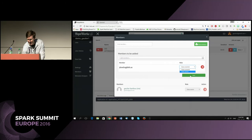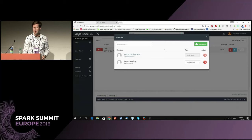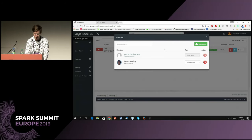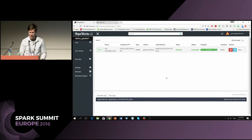So a data scientist cannot upload or download data to the project. Only the data owner can do that. So that's the way we handle sensitive data sets. So I can add someone as a researcher to a project and know that they won't be able to copy the data in or out. Now, we don't prevent screen scraping, so if you want to screen scrape, you can do that.